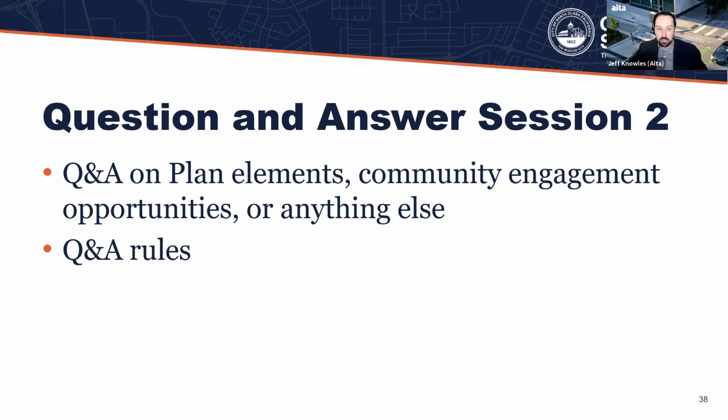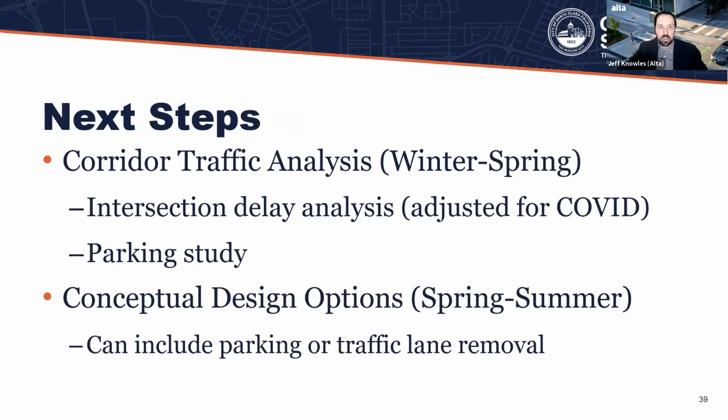Thanks for that clarification, Carol. Okay. I want to talk about some next steps. So this winter and spring, we'll be conducting that corridor traffic analysis, looking at intersection delay, parking, looking at all the congestion. Conceptual design options will be coming in the spring and summer. Based off of your input through the meeting that we had tonight, we're also having a follow-up meeting on Saturday in the afternoon at 1 o'clock. So let your friends, your family, your coworkers, your neighbors know. If they weren't able to make tonight, we're going to have a repeat. It's the same content, but available Saturday afternoon at 1 o'clock. We're going to bring back conceptual design options for your input in the spring, summer.